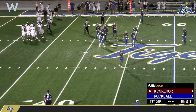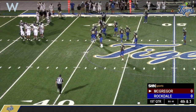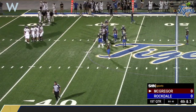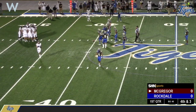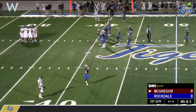Still, for the Tigers, was it a 3rd down play? Yes, indeed. That was 3rd down. Still got 3rd down on the down box. So bring up 4th down. No penalty. It was just an incomplete pass, 4th down, and McGregor will punt it away here.